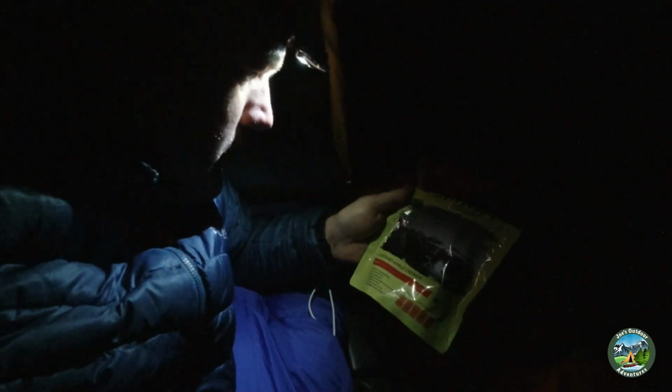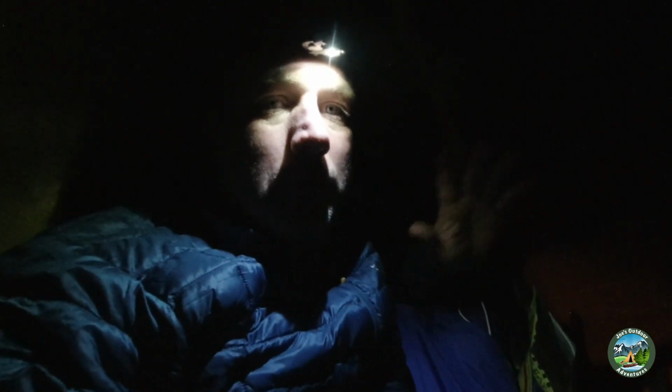Apple crunch, custard apple crunch. First time I've had that. Really nice. Bit stodgy, but very good. I'm not going to do a lot else tonight, so I'll probably catch you in the morning. Good night.